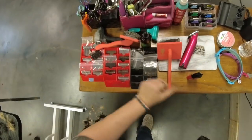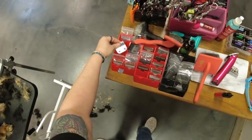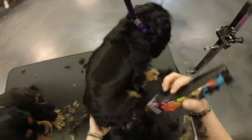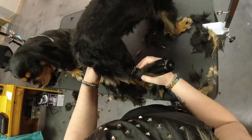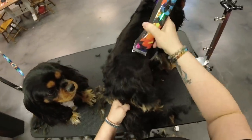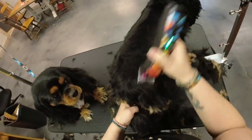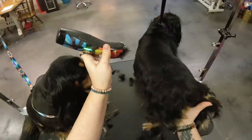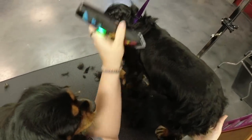All right, this is getting warm, so we're going to trade it out for a different seven. That is a five. Nope, that's seven. Okay. So we're going to finish her with the shorter seven. Well, not the non-wide blade, I guess is what I'm saying. I didn't lose that much hair. Okay. Can't teach if y'all keep interrupting. Right. I'm doing the same thing with Lola that we did with him, except I'm not going to trim her toe hairs because I'm going to let you see the difference and see which one you guys like better.